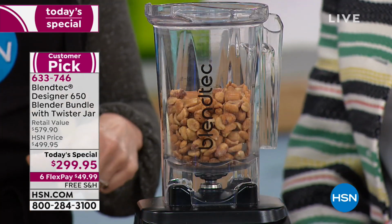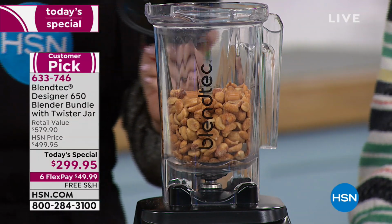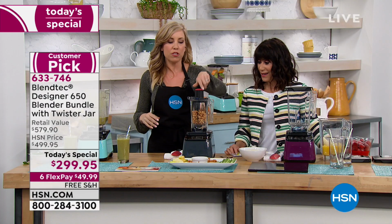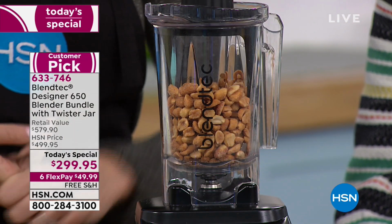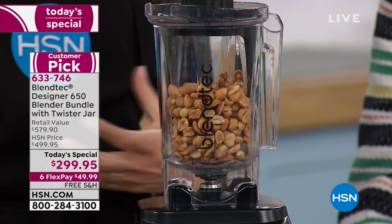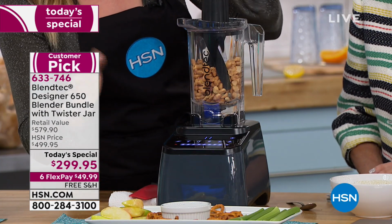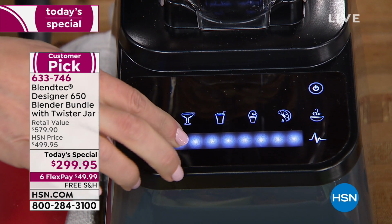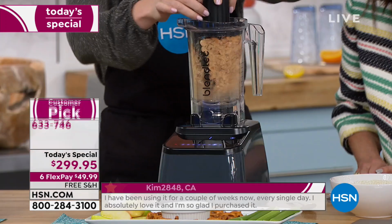Love that it's coming with this twister jar. This takes it next level. So not only can you blend, use it as a juicer, now you're using this twister jar for anything thick or sticky. So if it's a hummus, if it's a pesto, if you're doing a really thick shake with ice cream, you can use this, but I'm using it for a nut butter and it's going to take about 20 seconds. I'm going to use this manual control and watch this.